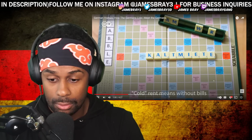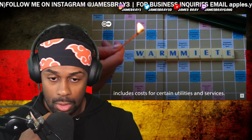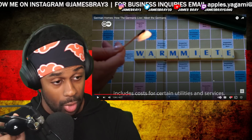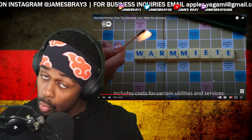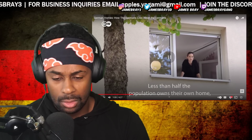Cold rent means without bills, and warm rent includes costs for certain utilities and services. We want warm rent. Warm rent. We want that. Germany has long been a nation of renters. Less than half the population owns their own home.